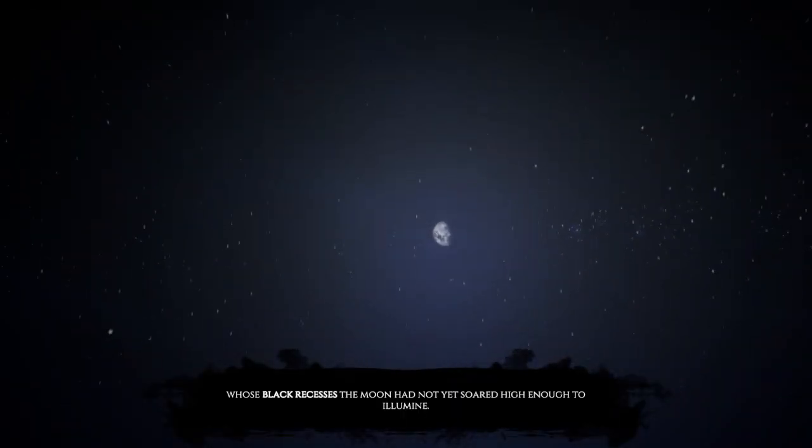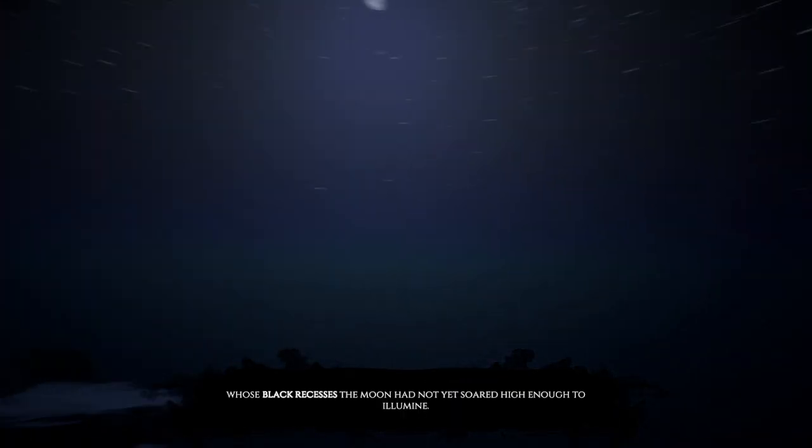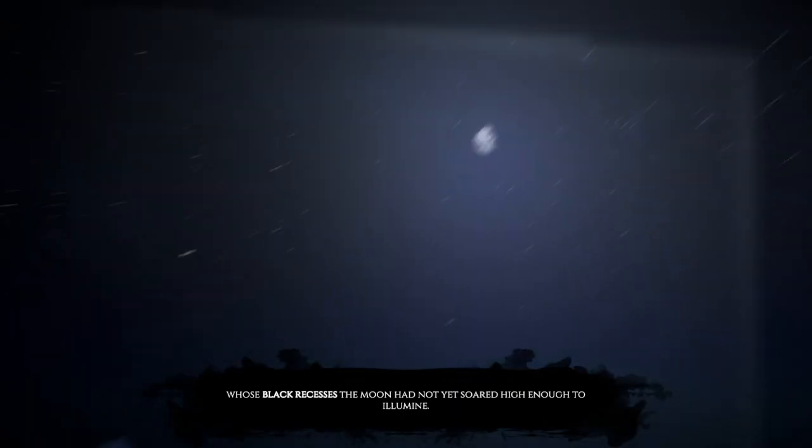I don't know if I want to start with the crest of the eminence. I have said that the unbroken monotony of the rolling plain was a source of vague horror to me. But I think my horror was greater when I gained the summit of the mound and looked down the other side into an immeasurable pit or canyon. I can't see. Whose black recesses the moon had not yet soared high enough to illumine.